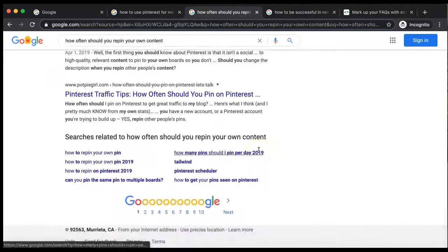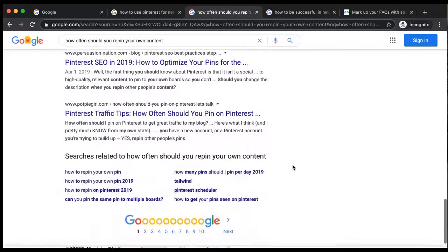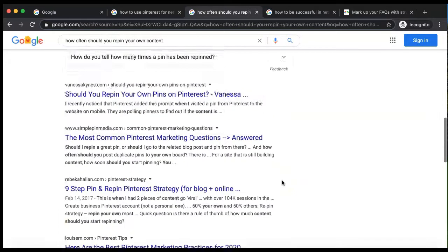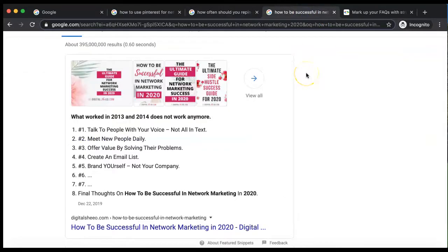So if you're going after keywords that are going to be really difficult to rank for, I highly recommend keep going through these questions and then also take a look at the bottom and see what the other related searches are to try to find other keywords relating to the same topic. Now, there's one other type of featured snippet. This one includes images, and this is a list one. This is another one of my posts.